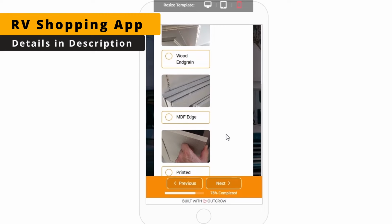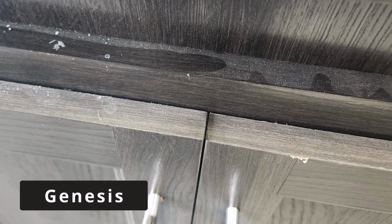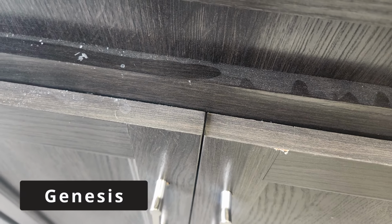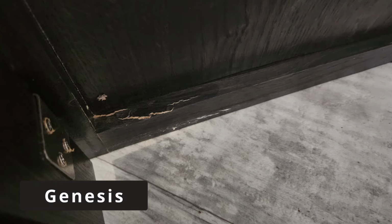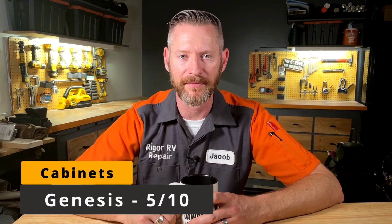Next, let's talk about the cabinets in these two RVs. And once again, way different choice of materials. The Genesis has typical RV cabinets, which is a lumber core material wrapped in vinyl. I found in the bathroom there is already some water damage just from water splashing on the floor. This is what it looks like when water starts to swell up the MDF that's under the vinyl wrap. I give these cabinets a 5 out of 10 rating.